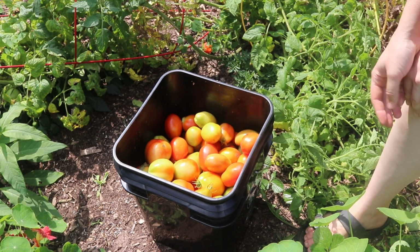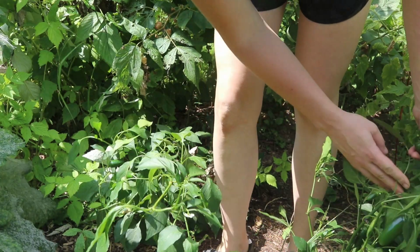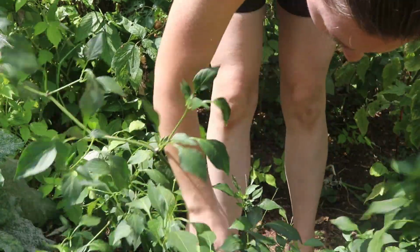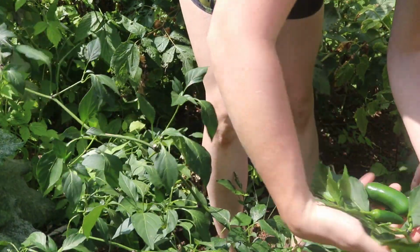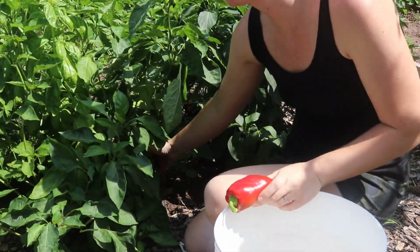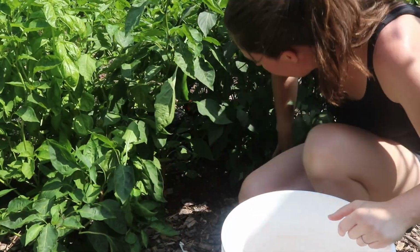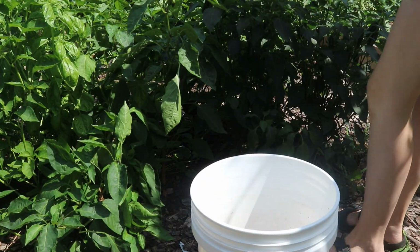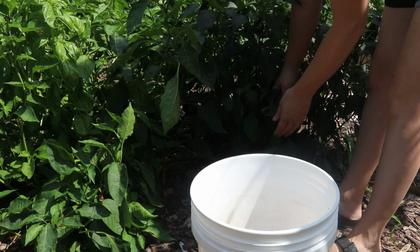We got another almost full bucket of tomatoes. I'm gonna grab the mild jalapenos that are right here and put them on top to separate them from the not jalapenos. I'm gonna grab what other Ajvarski peppers I can find here. There's a whole bunch of green ones still on here, so I'll have another harvest at some point. I'll throw the jalapenos that are decent size in here, and these are not jalapenos, so I'll throw them in with the Ajvarski.